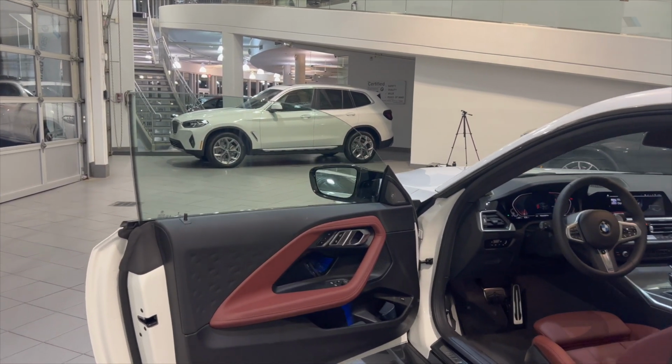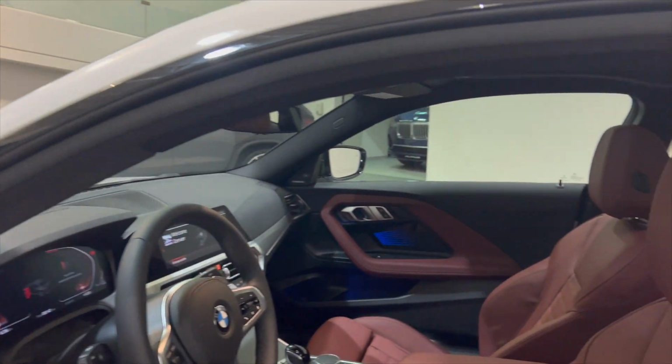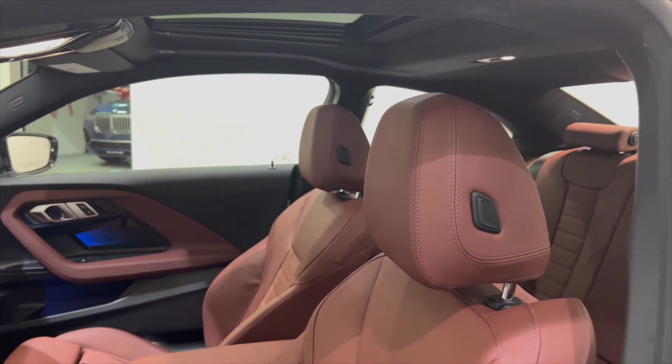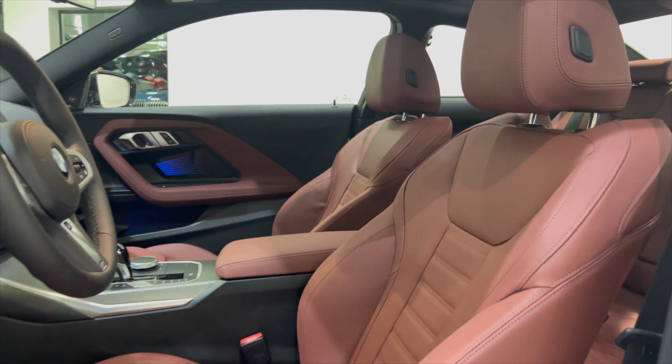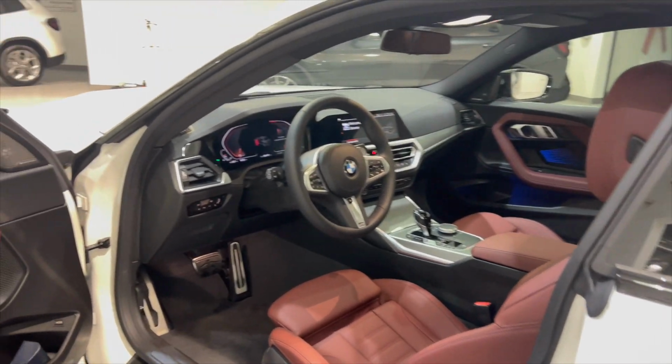This red, Tacora red, is so, so nice. It's a dark red, so it's not like a bright red in your face. When you're driving at nighttime, you don't even know it's red anymore. It's a nice dark red.